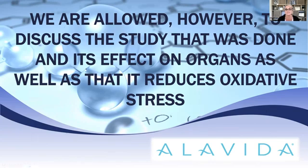But we are going to discuss in our study today how our study was done and the effects on the organs, as well as the reduction of oxidative stress. And if you don't know what oxidative stress is, picture an apple when it falls from a tree. It hits the ground, right? It's beautiful as soon as it hits the ground. And as it sits there over time, it starts to decay, and then, of course, it completely decomposes. And so that's what we picture in our body when we see the cells that are damaged with oxidative stress. They should be these beautiful, bright, luminescent cells. And then, of course, damage to them is causing what we call oxidative stress.